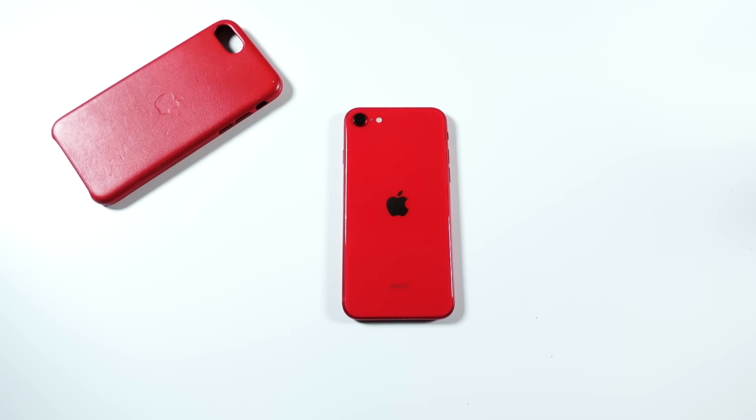If I had to do it again, I probably would buy it again. It makes for a great secondary iPhone, for one-handed use and stuff like that.